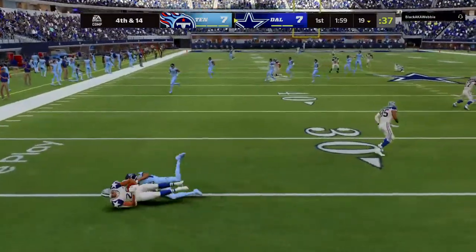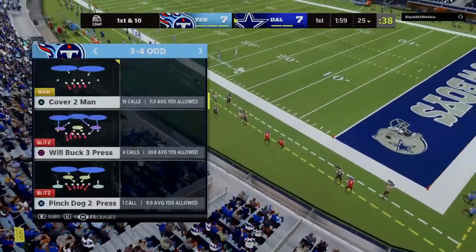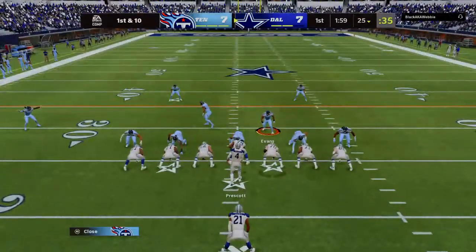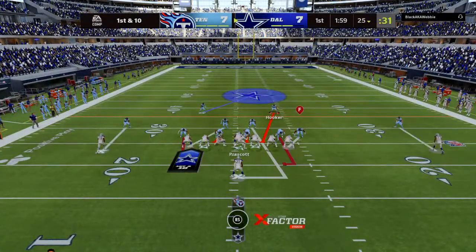This is taken at the 23. We'll call that a punt of 54 yards. Well struck. And the Cowboys will take over the football with a 1st and 10. So Prescott and the Cowboys now with a 1st and 10 at their 25-yard line.